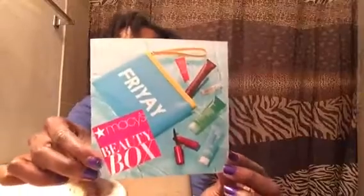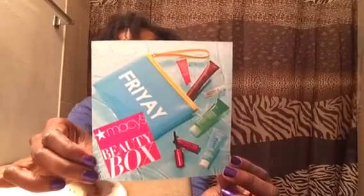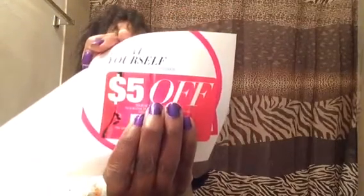So, Macy's beauty box, right? It comes with this little pamphlet right here that tells you everything that is in the box. You always get a little cute bag that goes with it. And you also get a $5 off coupon to spend at the Macy's beauty department online. So that's really, really cool. I will definitely be using that. I believe you can also use that in the store as well.